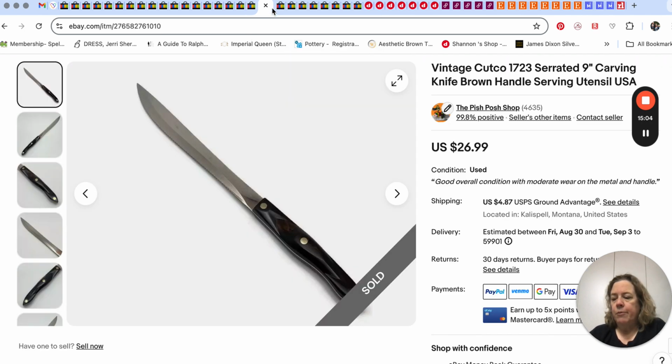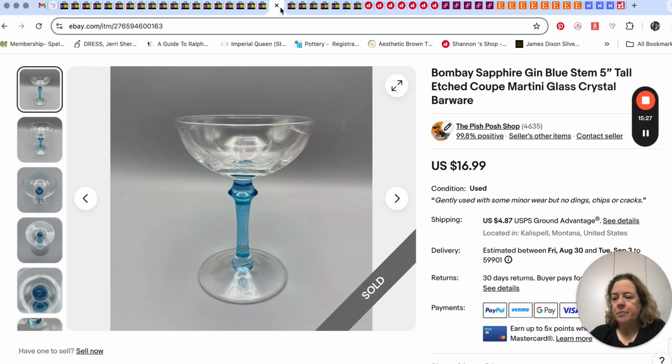We sold this knife. We've sold this knife a couple times. This one sold for $26.99. I think Mr. Pish Posh found this one, and he recognized right away that I had found one at an estate sale that he had listed and sold, and so he was like, hey, this is that knife we just sold. And so he picked that up, and that was $26.99. And this came from, I'm pretty sure, our clearance center there.